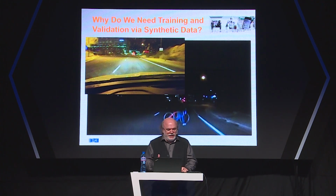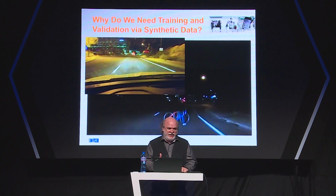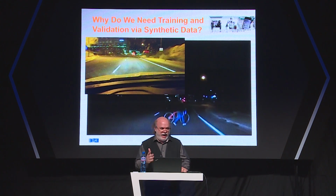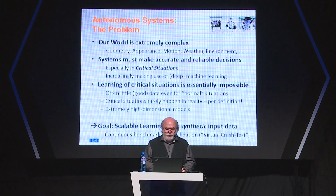So the worst thing is not so much that the AI failed. The worst thing is that the developer of the AI system didn't even know that their AI is so bad that it wouldn't deal with that situation adequately. Because we can't measure and we cannot validate the functionality of AI systems today. And so that's something we need to do something about, right?